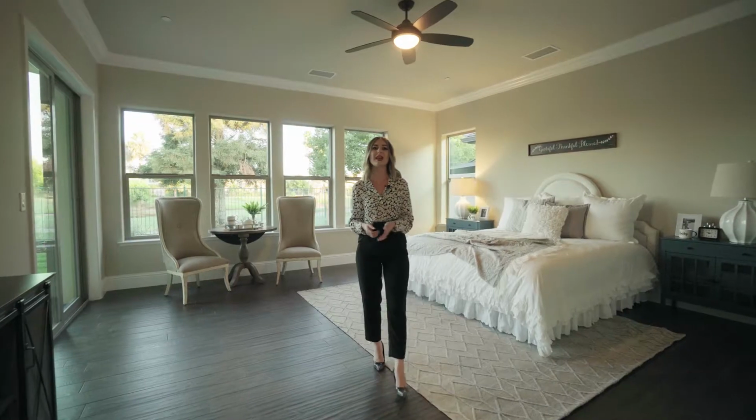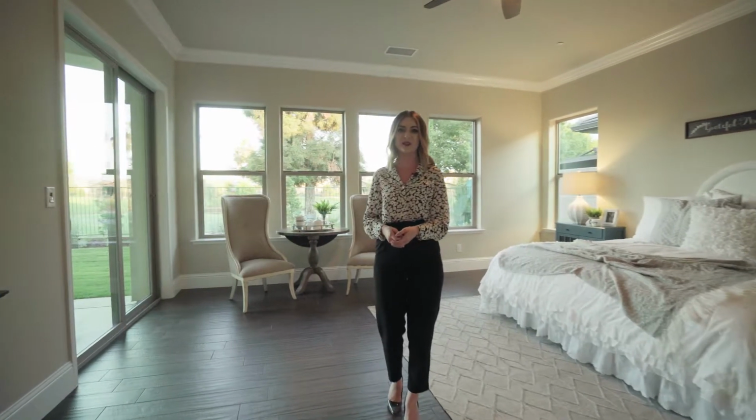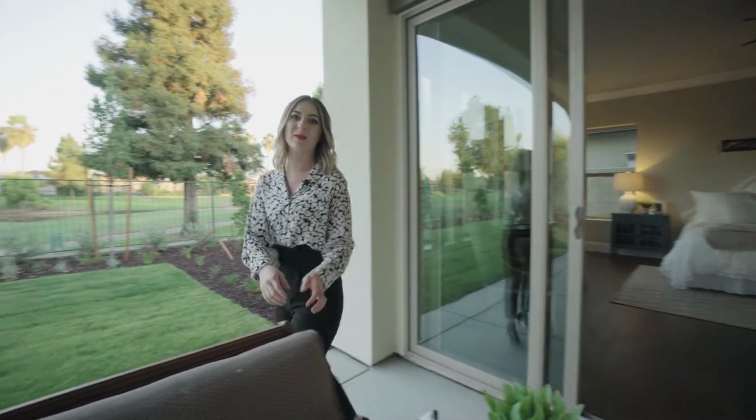This master suite has plenty of windows that allow for even more panoramic views of the Copper River Golf Course. And that's not all. You even have a sliding glass door with private access to the back patio.